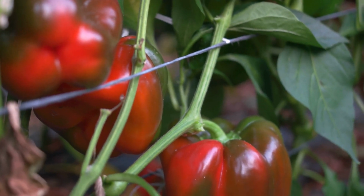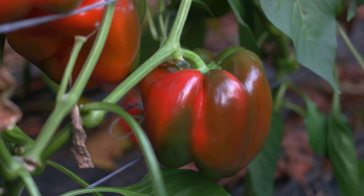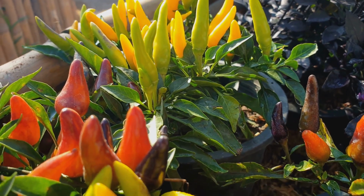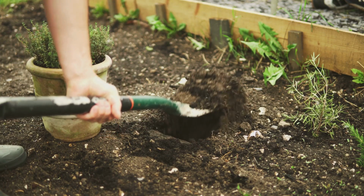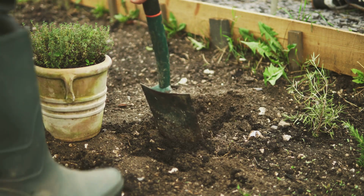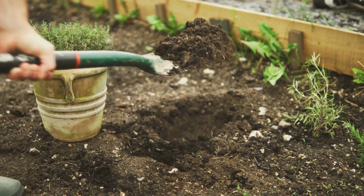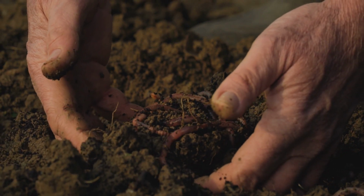Choose a sunny location for your pepper plants that receives at least 6 to 8 hours of direct sunlight per day. Peppers thrive in warmth and need plenty of sunlight to produce their flavorful fruits. If you're planting your peppers in the ground, prepare the soil by loosening it to a depth of 12 to 18 inches and amending it with compost or well-rotted manure. Peppers prefer well-drained soil that's rich in organic matter.